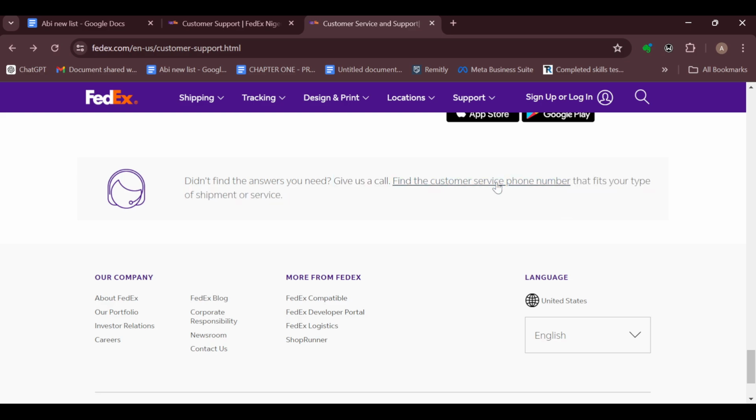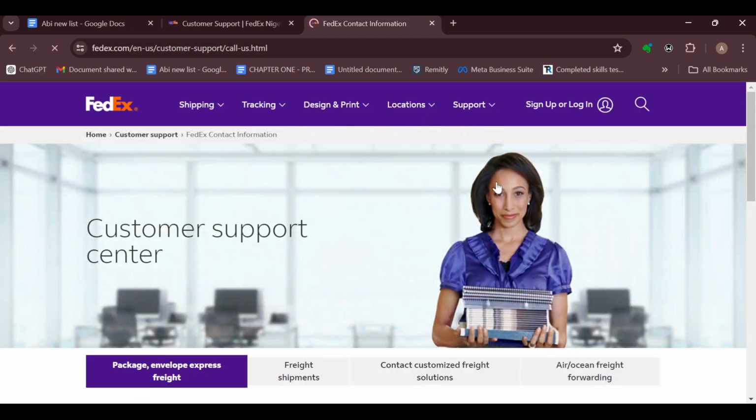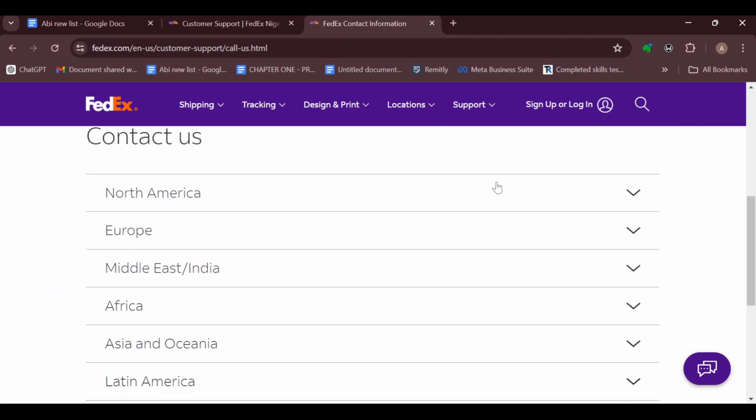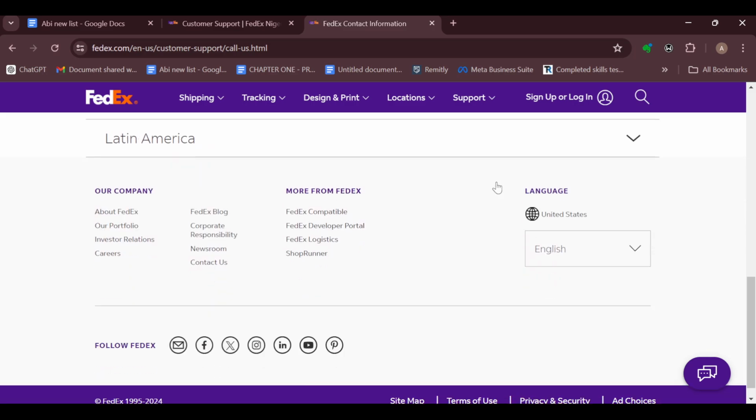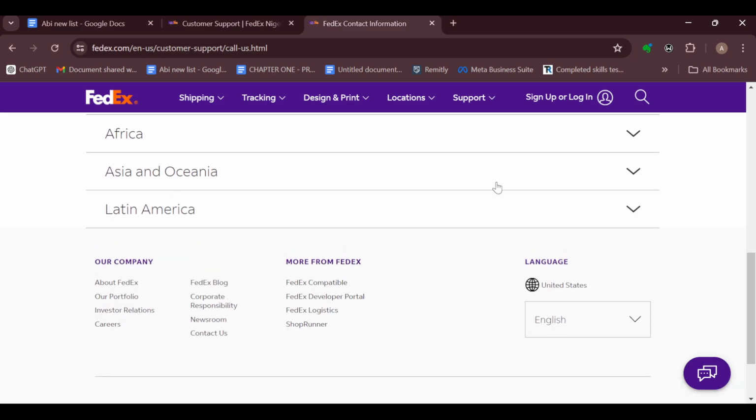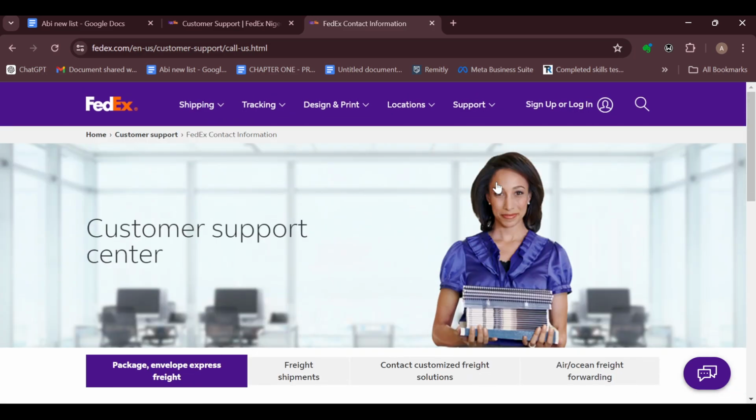So to give a call, click on the find the customer service phone number link, and then you'll be taken to the FedEx contact information page. And then on this page, you'll be asked to select a location in order to get the number that you can call, get the number, and answers will be given to you. So this is how you can contact FedEx service.